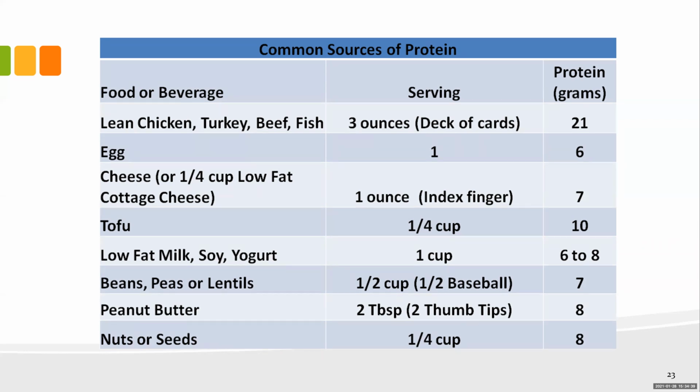Tofu is 1/4 of a cup. Low fat milk or soy or yogurt is 1 cup. Peas, beans, or lentils, 1/2 a cup or 1/2 a baseball. Peanut butter is 2 thumb tips, and just pray you have big hands so you can get more. And then nuts or seeds, 1/4 of a cup.